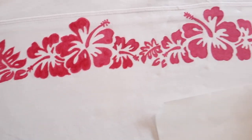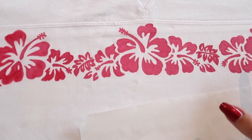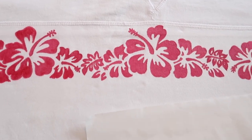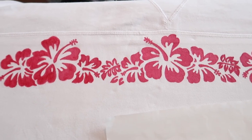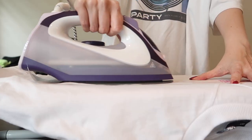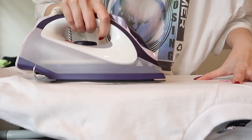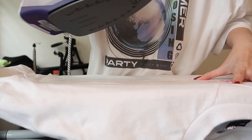I looked up some methods on how to set fabric markers. These ones did not come with any instructions, but to be safe, I am going to heat set it. That seems to be what a lot of people do, and they say it works really well. I'm also making sure to keep the iron moving constantly because I want to get it as hot as possible without burning the fabric.